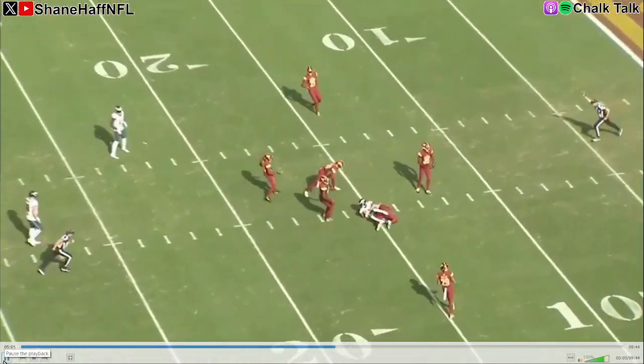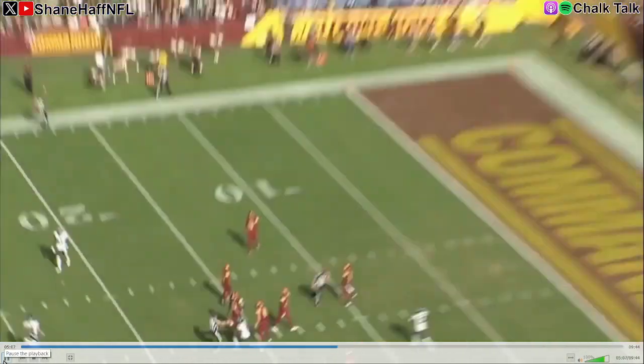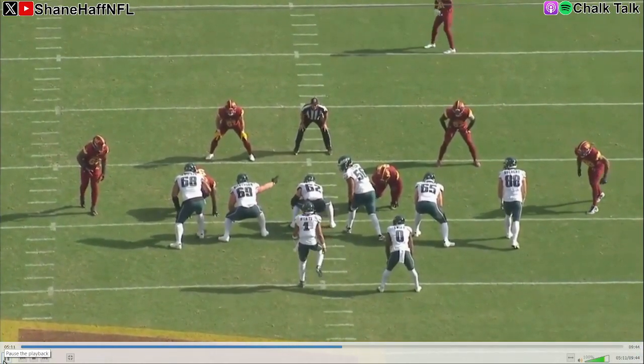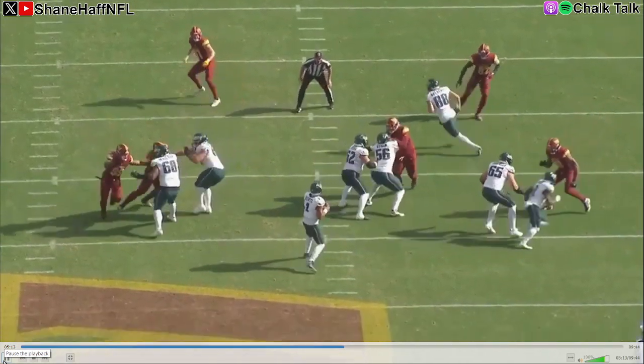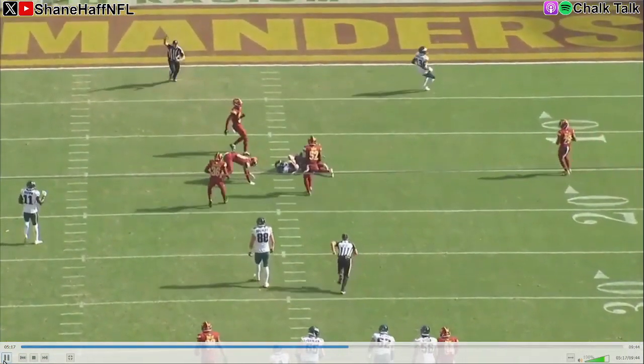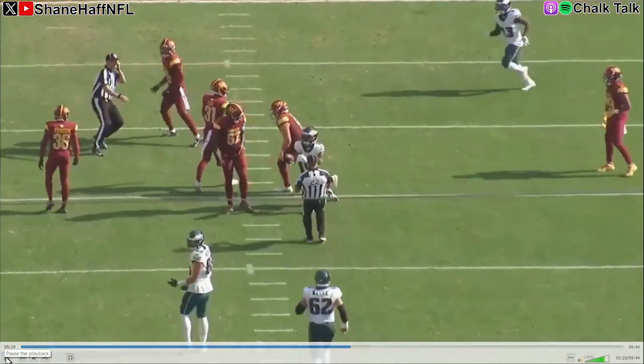Throws it behind Devonta Smith there. Throws him away from contact. It's a really good spot. Really good catch by Smith to, again, move the chains. You can watch it from the back angle here as he takes his drop. Hurts immediately looks at Devonta Smith, and he just waits and delivers it.